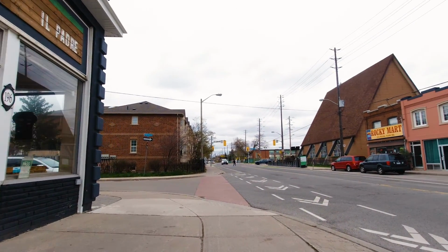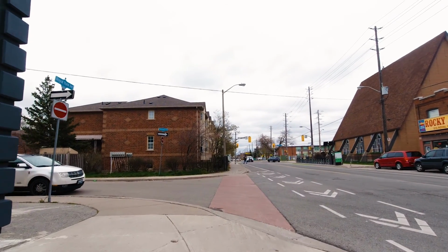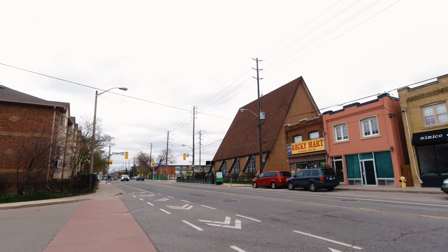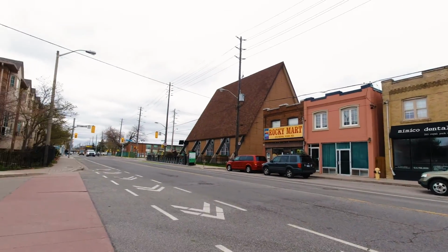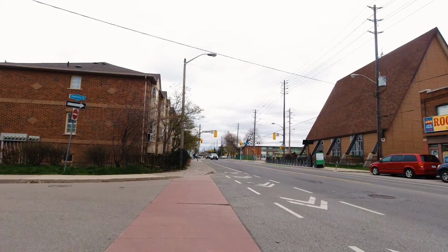This is a pizza place. Look at the little stores here. It's mostly residential areas.